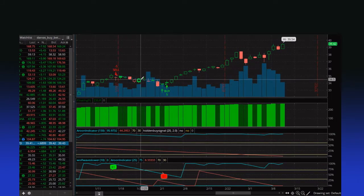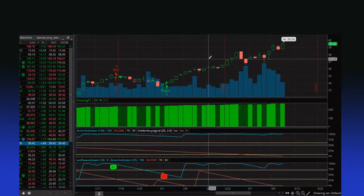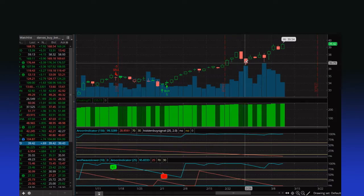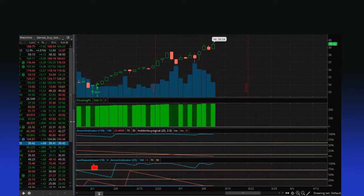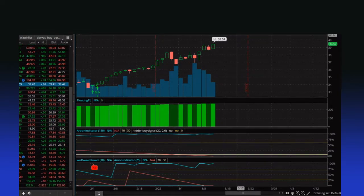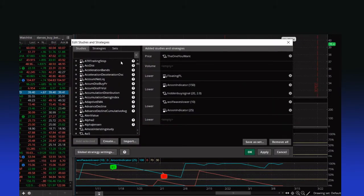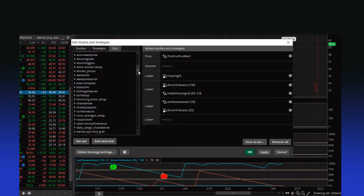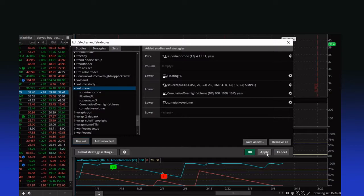Very neat. And these crosses, pay attention to these crosses too. As you can see, they're very important. Now let's see if there's anything else we can pull out to find information on today. Yeah, we could try some volume stuff, see what we've got.